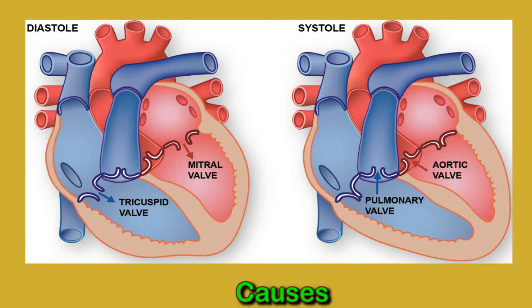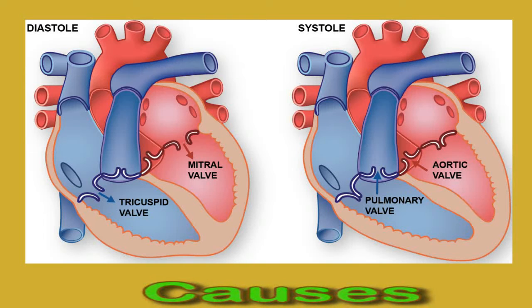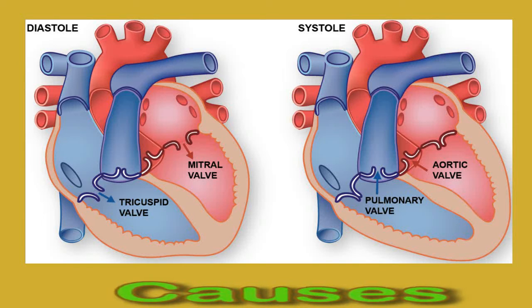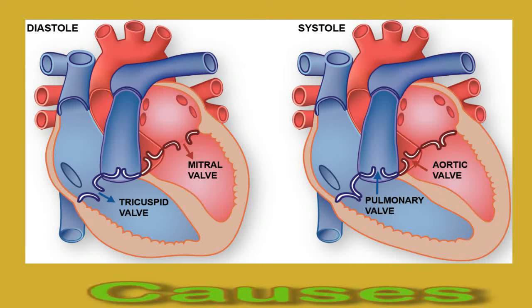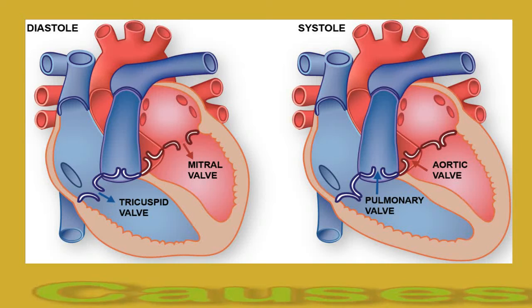Doctors are not sure of the root cause, but they suspect that it might involve genetics. Many people with mitral valve prolapse have it from birth, and the condition tends to run in families. Other people can get it as the heart ages and the valve leaflets stretch and degenerate. Some people with connective tissue disorders such as Marfan syndrome might also have mitral valve prolapse.